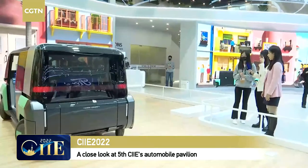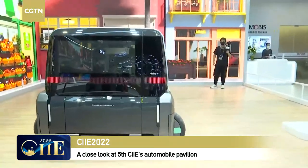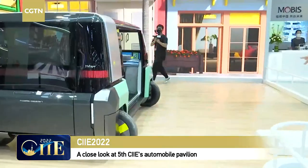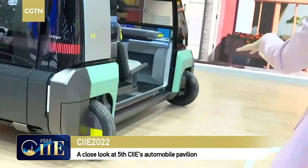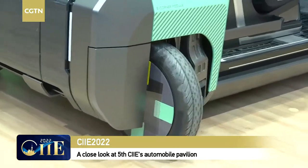Is it easy to operate? I mean, when I want to turn like a crab, it's easy for me. It's a crab style now. Yeah, it is really easy for you to park in a small parking space.